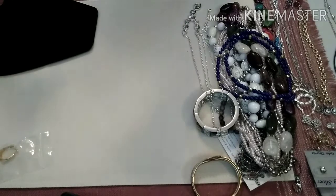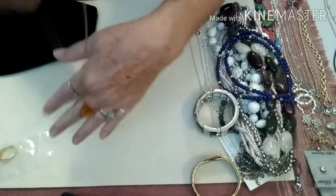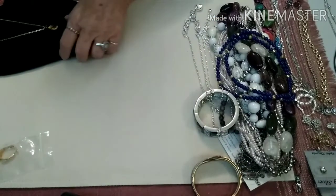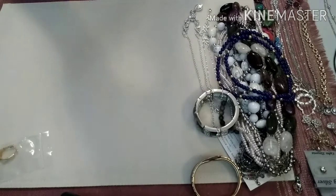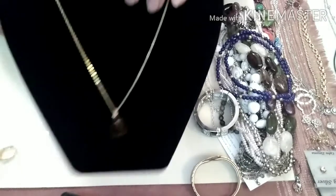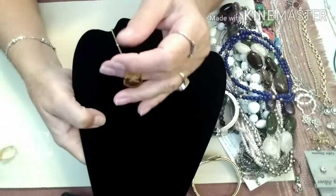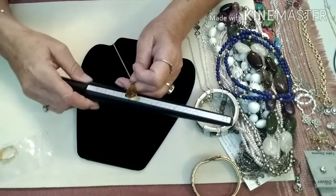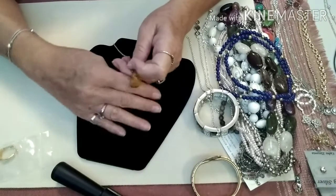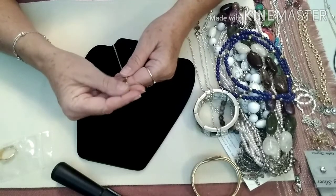Okay, next we have vintage gold tone, older style necklace, but it is a beautiful piece of like yellow glass. It is not plastic that I can tell. Nope, it's glass. It's old style clasp on it, but it is beautiful. I'm going to take it away from that so you can see how gorgeous. It's like a citrine. I don't think it is. I don't believe it is. But it is faceted. It is beautiful.